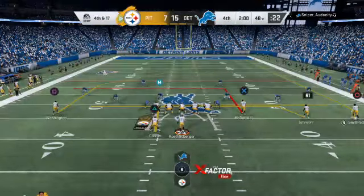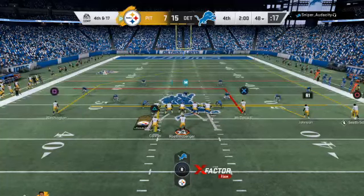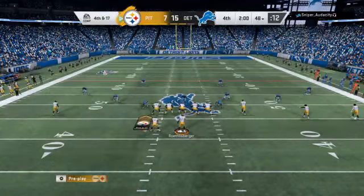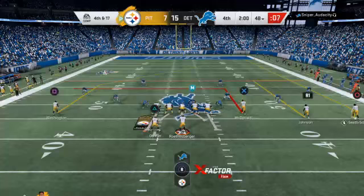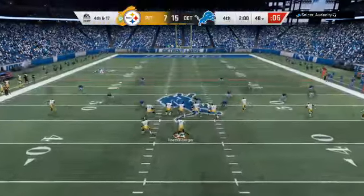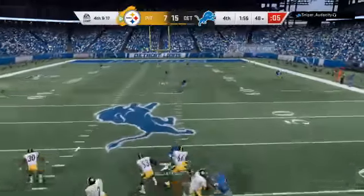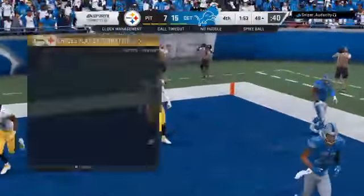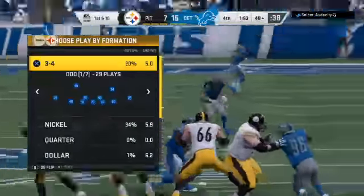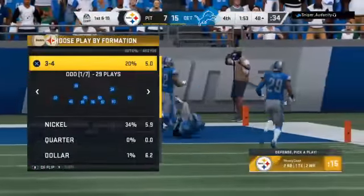Roethlisberger will stay out there, and they're going to go for it on fourth. Show that bench release and go. The Steelers will go. It's Roethlisberger. Now a desperation throw deep downfield, and that is incomplete. They had to go for it with such little time remaining, and the Lions will get the football back in terrific field position.